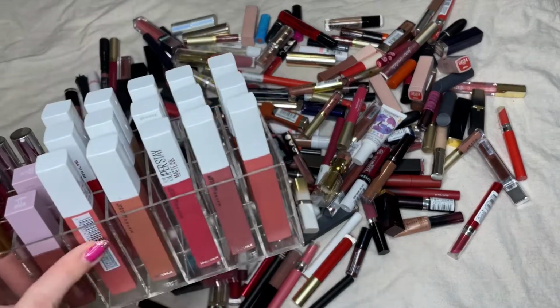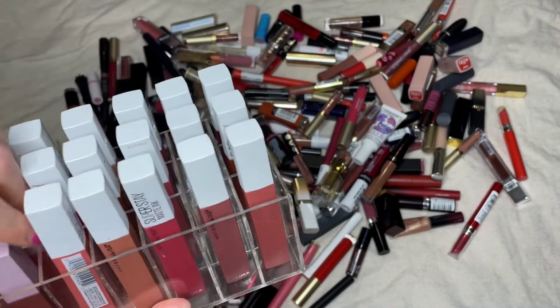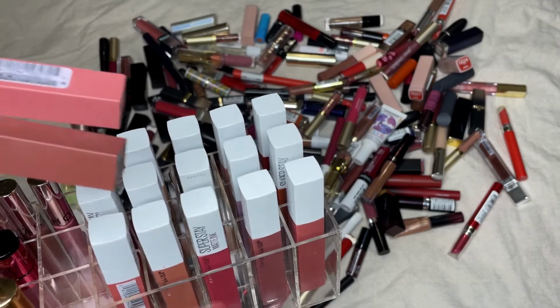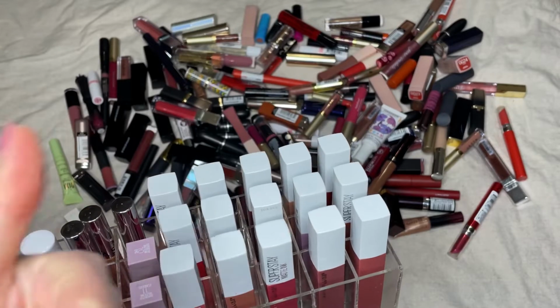However, I do have a whole bunch of other shades that I do plan to keep that I wear from time to time, and two from the Puma collection that are nice neutral shades. So these will be staying in my collection and those few will be hitting the road.